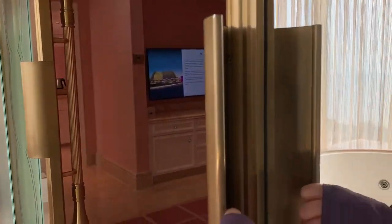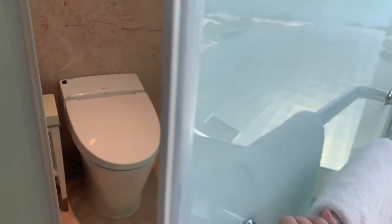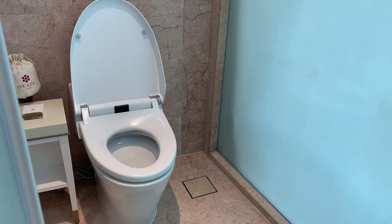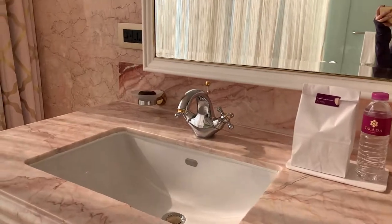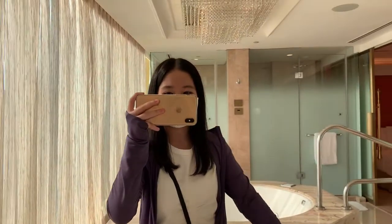Close na natin to. Ah, sliding door pala to. So you can close and then you can open if you like. Yan, another shower na naman din yan. Pero yeah, this is the jacuzzi. And then dito lang kayo mag-toothbrush. Ano man gawin nyo dito. Ang laki. Grabe ka laki.